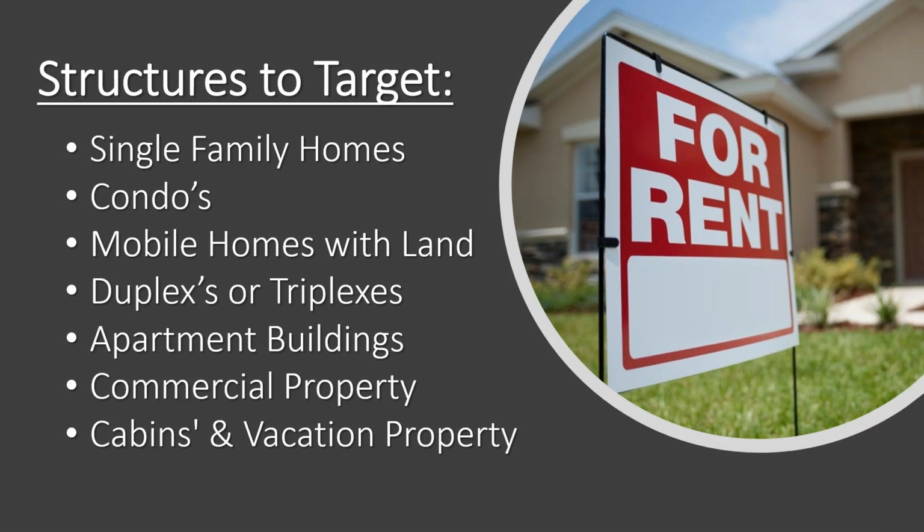So as far as properties we want to target, any type of single family homes, condos, mobile homes, really anything that has some type of structure on the property, whether that's commercial property or residential property.